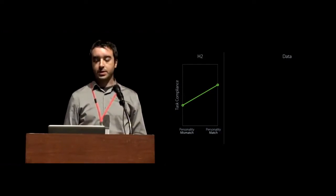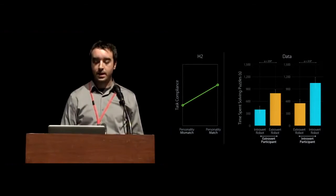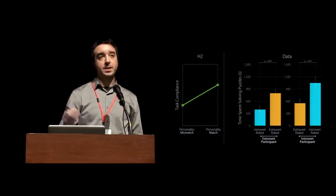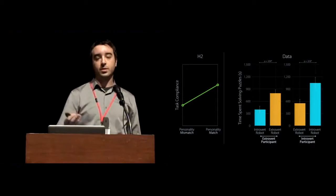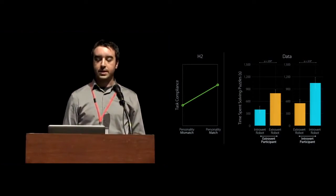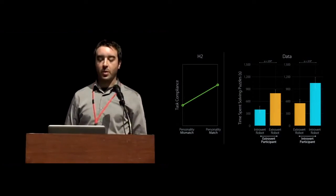For the objective results of task compliance, where we again predicted a positive effect of personality matching, we found full support of this hypothesis. Here the measure is the total time spent solving puzzles. And we observed that the extroverted participants worked longer with the extroverted robot, and the same thing for the introverted participants working longer with the introverted robot.